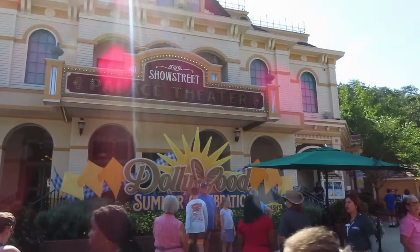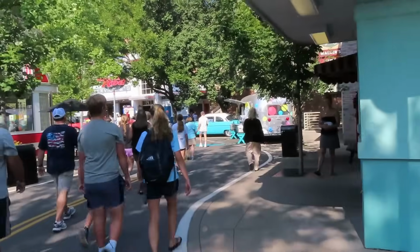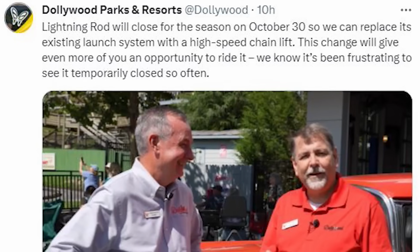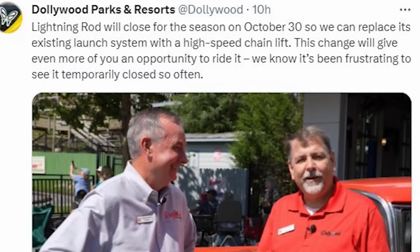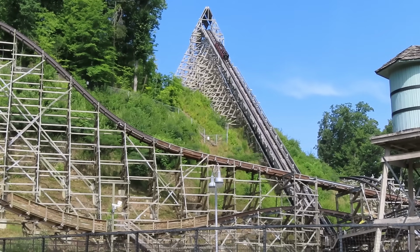There was big news coming out of Dollywood yesterday. It may have come as a surprise to some, but a lot of people saw this coming. Lightning Rod's launch is no more. It's closing down October 30th and won't reopen until the spring. The LSM launch lift hill will be removed, replaced by a high-speed chain lift.